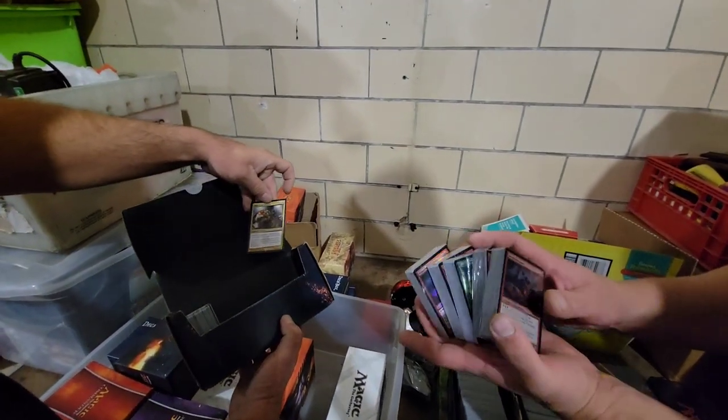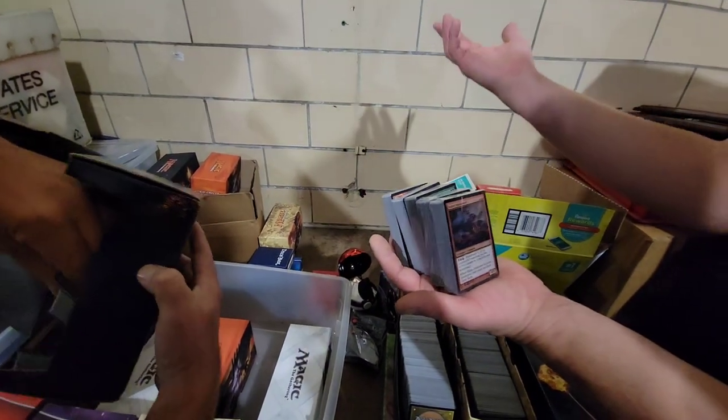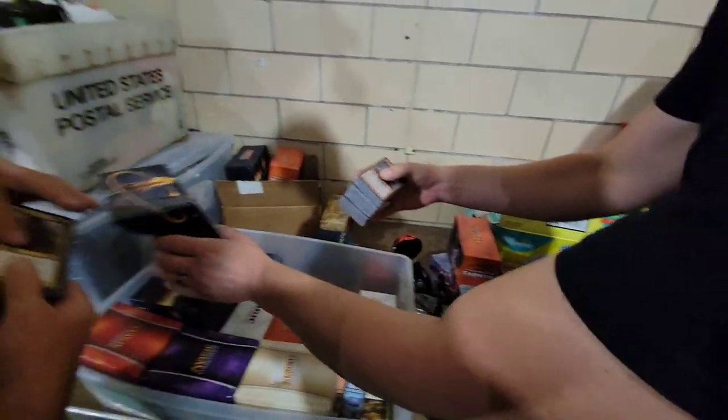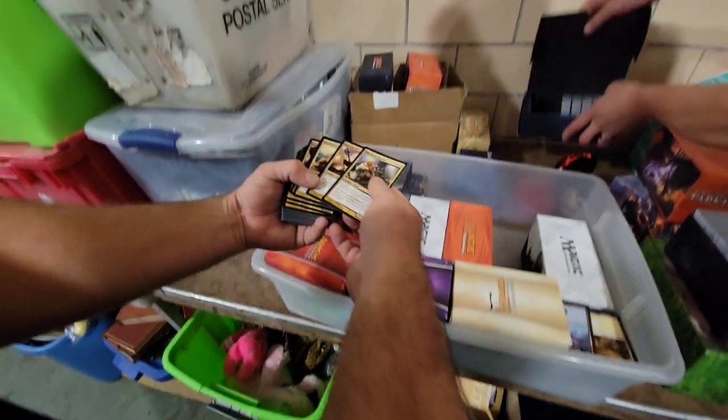One, two, three, four, five. If they're $20 a piece, that's $100 right there. $40 a piece, keep doing the math. Wow. You know what I'm saying? This is all legendary cards.